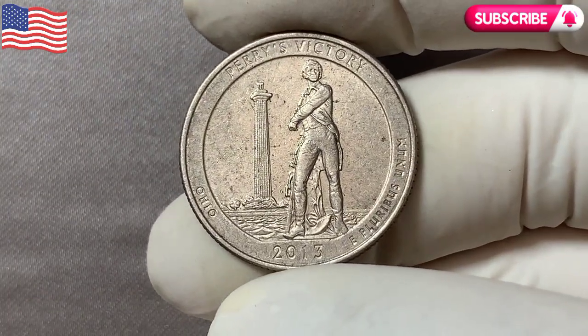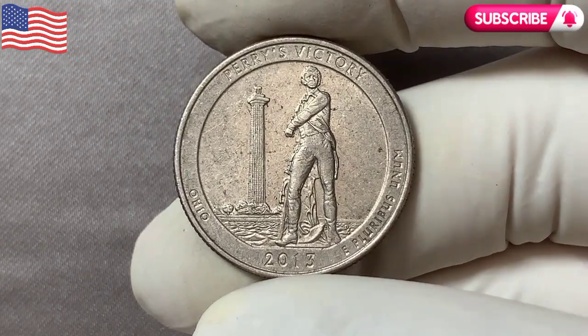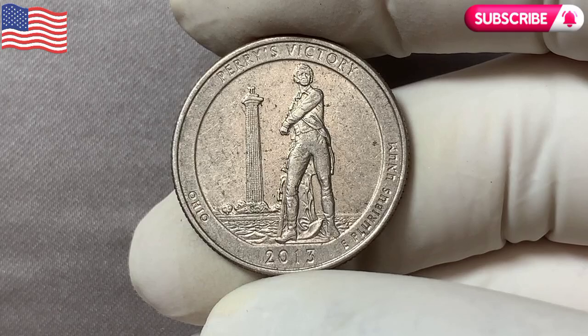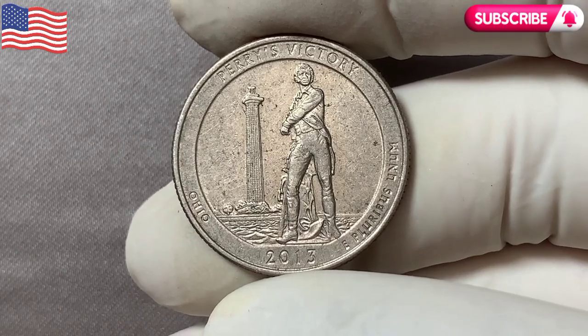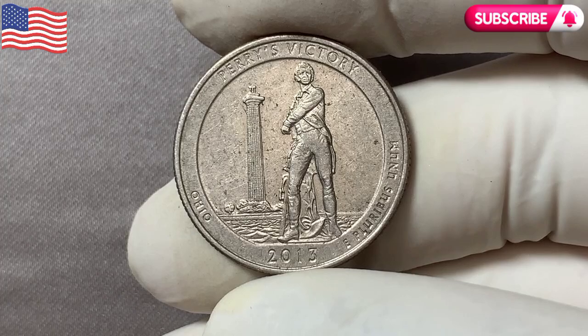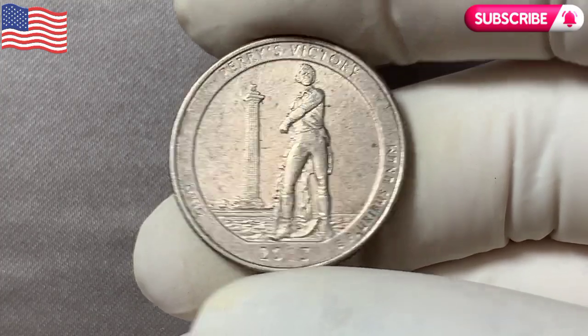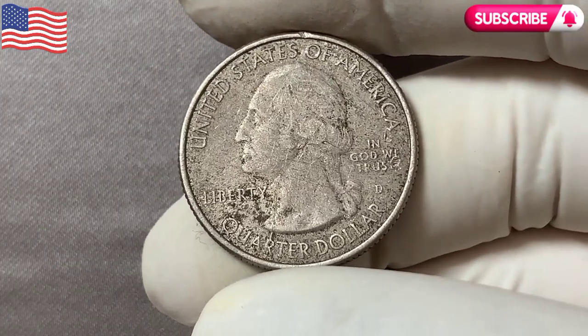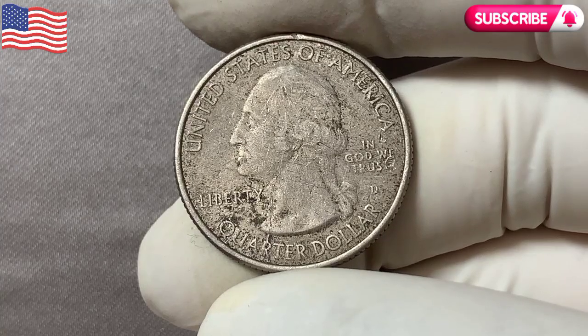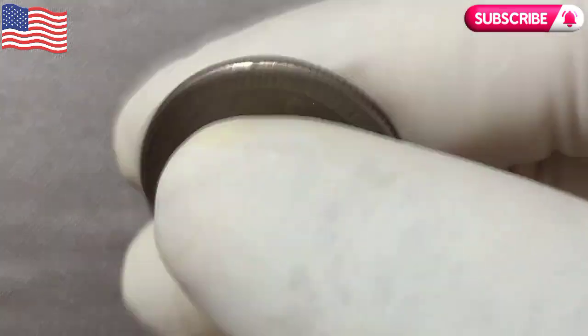How do you know if your Perry's Victory Quarter could be worth more than face value? Start by examining it closely with a magnifying glass or a jeweler's loupe. Look for any doubled images on the lettering or the monument. Check the centering of the design, and ensure the coin surface is free from scratches or dullness. If something seems unusual, it might just be a mint error.